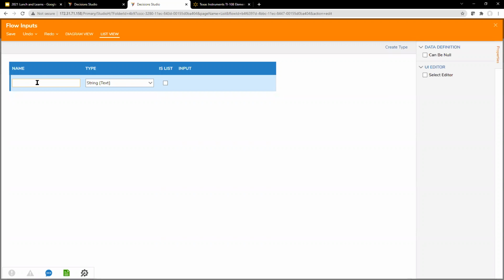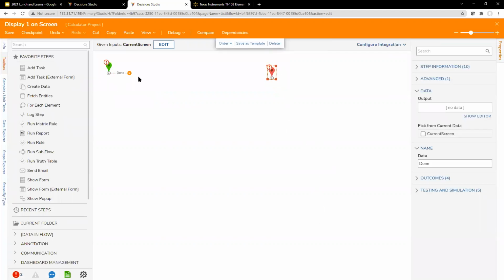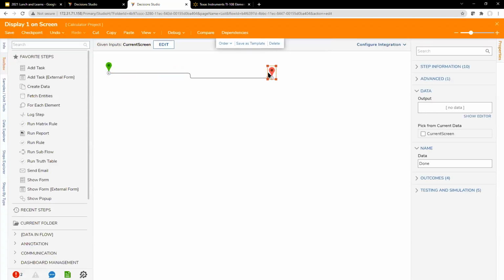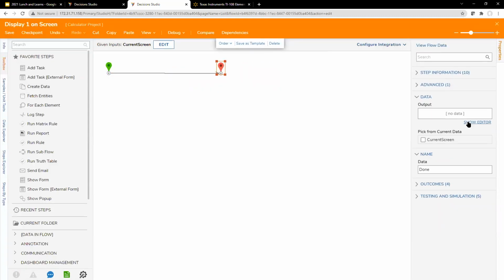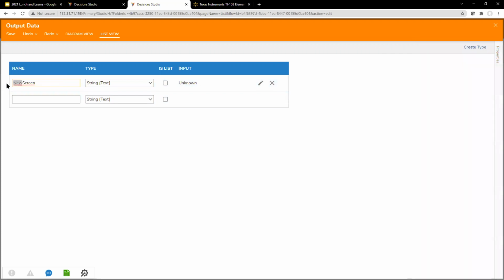So I need the current screen coming in as a string. As an output, I like to think through inputs and outputs of flows before I actually do anything in the flow. So outcoming from this flow is just going to be the new screen. Or updated screen, I don't know if I like that name. Updated screen.